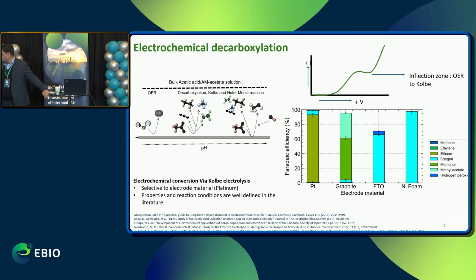For example, with a platinum electrode we have Kolbe oxidation, where we produce a coupling product, which is ethane for acetic acid decarboxylation. But with graphite, we have the Hofer-Moest reaction, where we have formation of methanol and methyl acetate. With other materials such as nickel foam and FTO, fluorine tin oxide, we have selectivity towards the oxygen evolution reaction. This shows that electrochemistry is mostly about the electrode material: you can change the electrode material and tune the selectivity of your reaction.